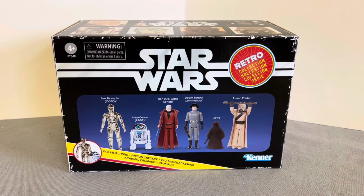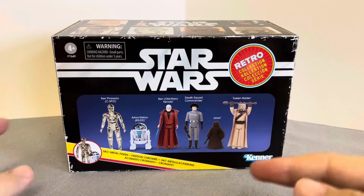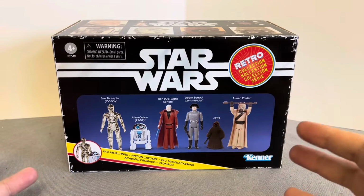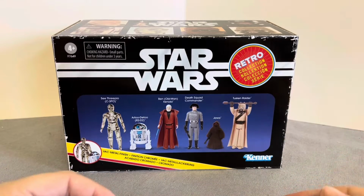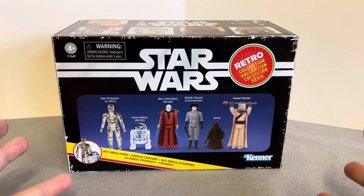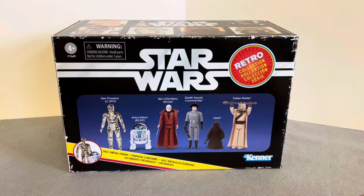So when those 6 were released, it was kind of expected that we would then get probably the next 6 figures in the wave. And we didn't. Hasbro decided, for whatever reason, probably to do with the impending 40th anniversary of Empire Strikes Back in 2020, that they would move straight to Empire Strikes Back figures. And obviously that disappointed quite a few of the fans who had started to collect this line.